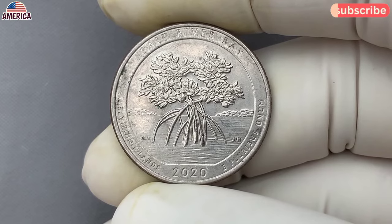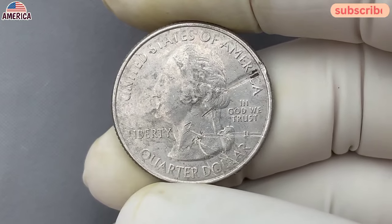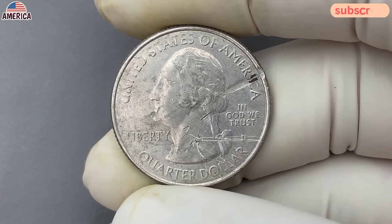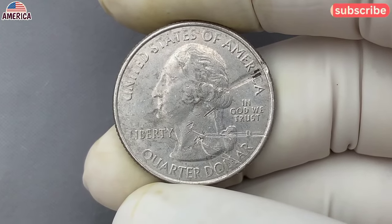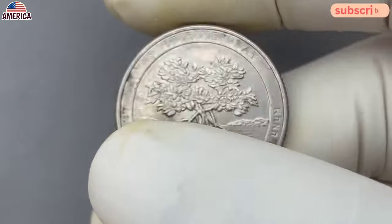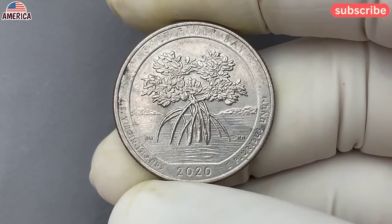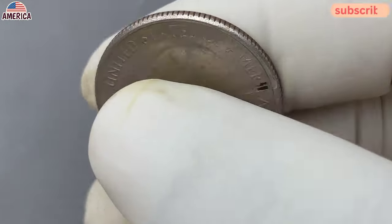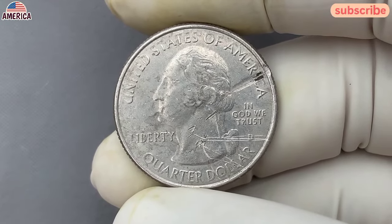Now here's the exciting reveal: a Salt River Bay quarter from 2020, especially those with notable mint errors and in excellent condition, can be worth a staggering $19,000. That's right, $19,000 for a quarter that captures both natural beauty and numismatic rarity. It's truly amazing how something so small can carry such tremendous value and intrigue, so don't miss out on this fascinating piece of American coinage history.